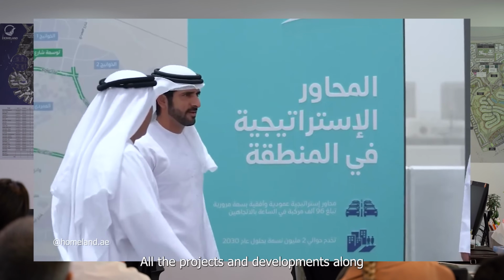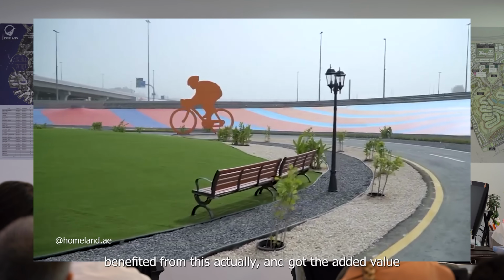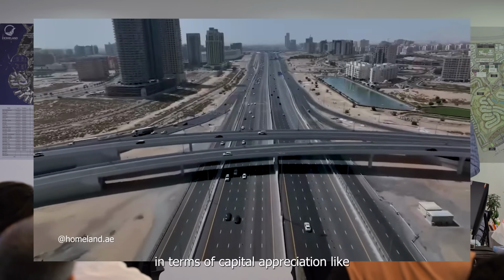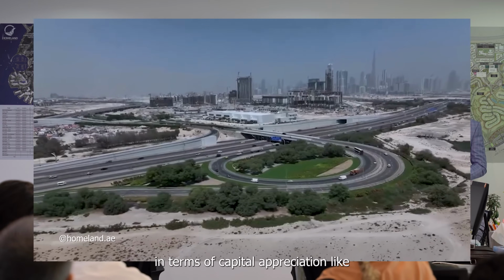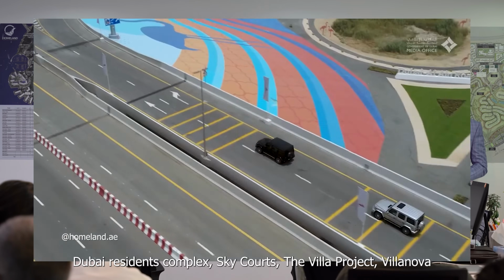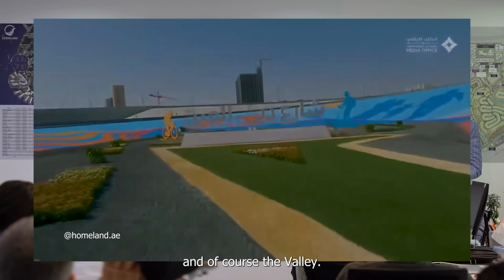All the projects and developments along Dubai Al Ain Road benefited from this and got an added value in terms of capital appreciation, like Dubai Residence Complex, Sky Courts, the villa project Villanova, and of course the Valley.